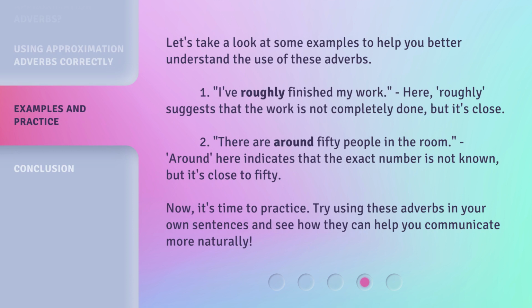Let's take a look at some examples to help you better understand the use of these adverbs. 1. I've roughly finished my work. Here, roughly suggests that the work is not completely done, but it's close. 2. There are around 50 people in the room. Around here indicates that the exact number is not known, but it's close to 50.